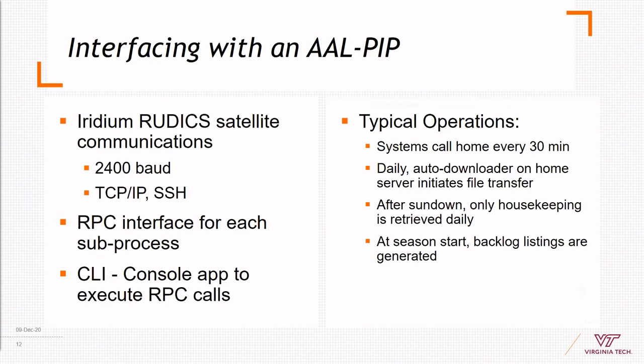So how do we interface with this device, right? We use the Iridium Rudics satellite communications network. If you're not familiar with Iridium, it is a global coverage constellation of 70 some odd satellites, provides pole-to-pole coverage. With the Rudics network, we get a blazing fast 2400 baud TCP/IP connection that we then use for SSH and for file transfer to the remote system. On board that Linux device, there are RPC interfaces, remote procedure call interfaces, for each sub-process that manages the different instruments, the housekeeping, and there's a command line interface to execute RPC calls to each of those sub-processes.